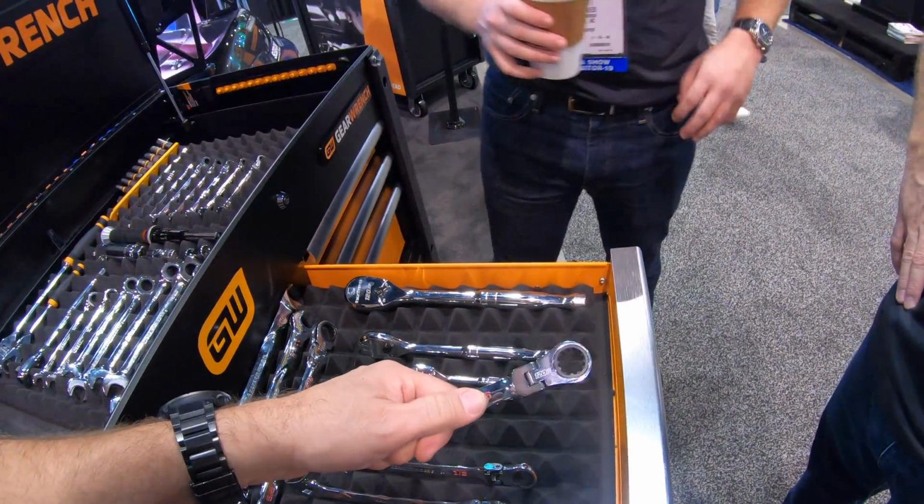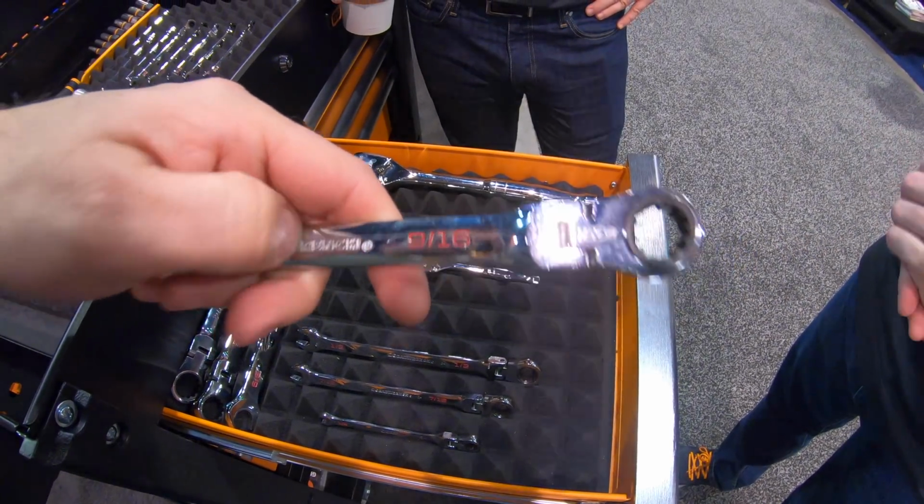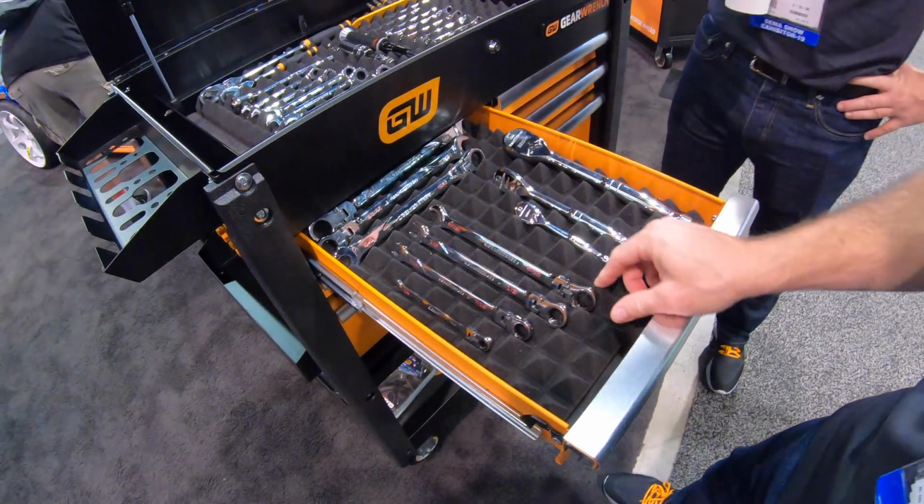Really? Did you guys start putting the red lettering? Oh, it's been there for a little bit. On the 120 XP range. Yes, sir. And on the ratcheting wrenches and the flex heads. So, this is a good looking wrench.